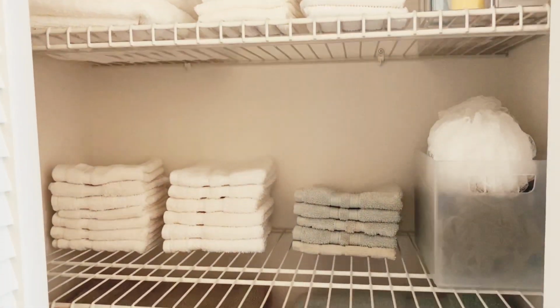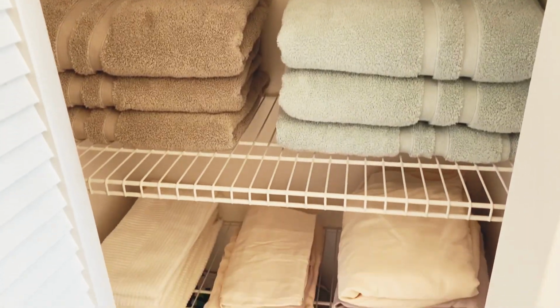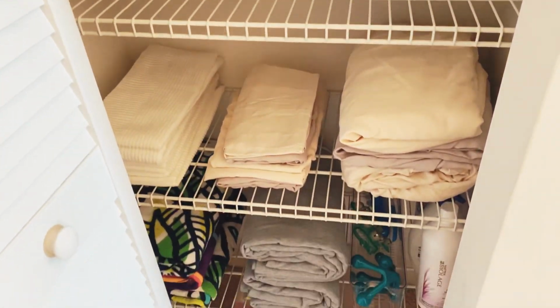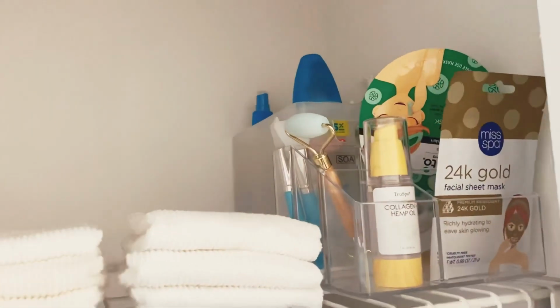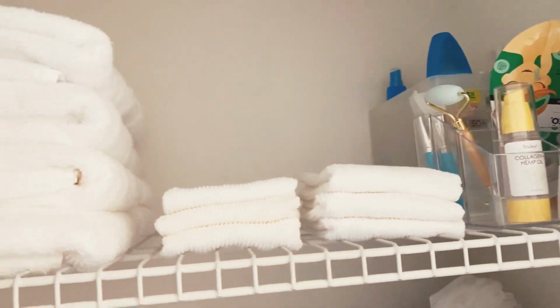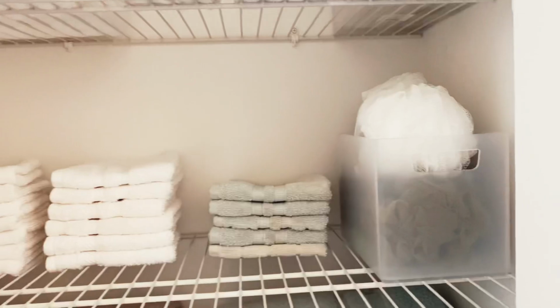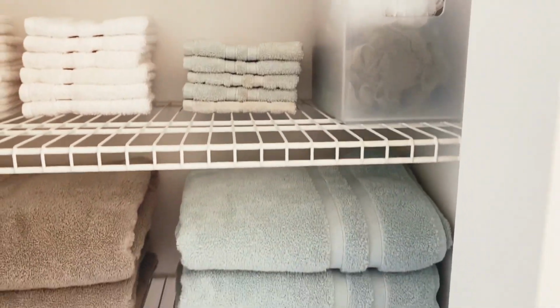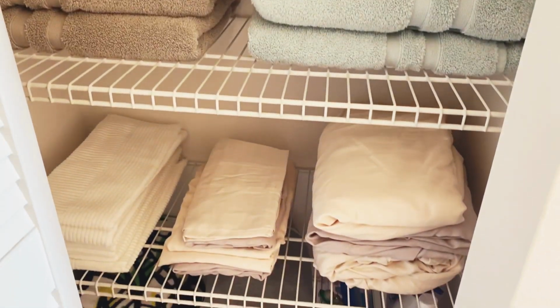This is my linen closet. Up here I have all of my summer essentials. My jade roller, my facial masks, my sprays, my suntan oils, you name it. Next row, we have my washcloths and loofahs. I love my loofahs. My bath towels and satin sheet sets that I got from Bed Bath & Beyond.